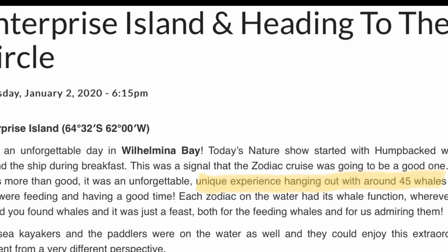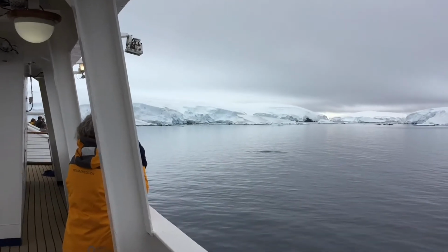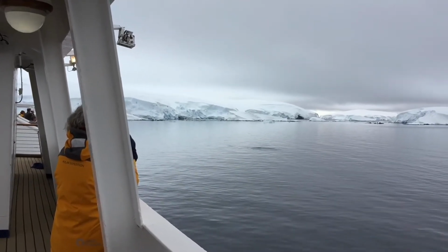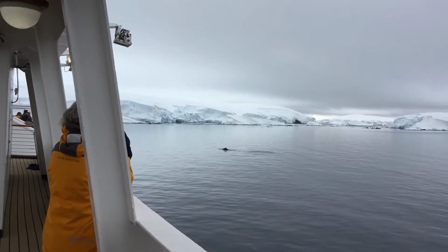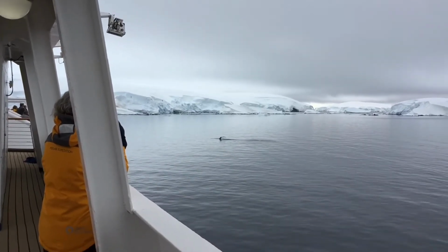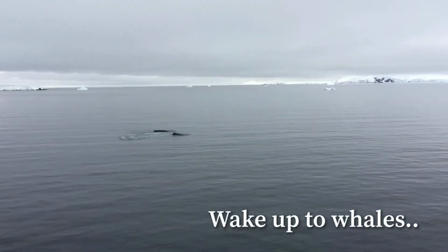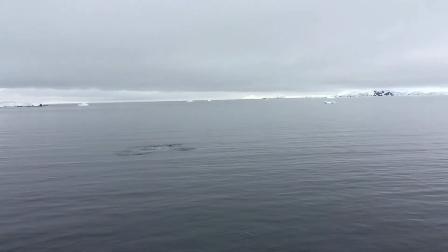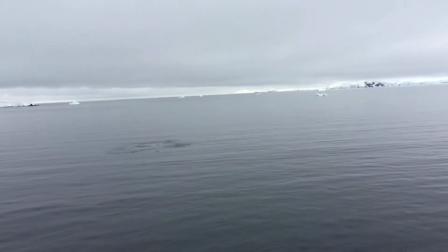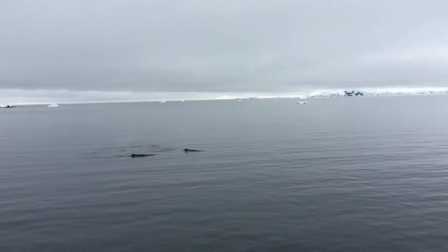What a day we had. I said, well, we'll go to Enterprise Island, we'll see some history, see some wildlife, and we'll see what else comes out to play. Little did we know what was going to come out to play was probably in the neighborhood of 40 to 50 whales all scattered around us.